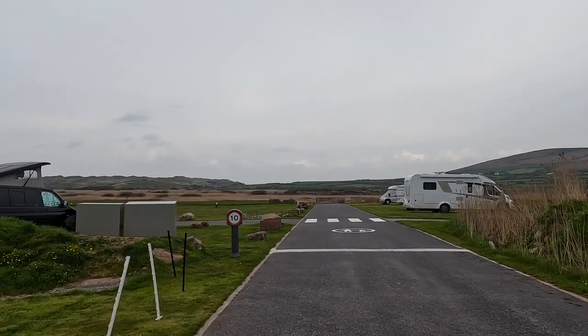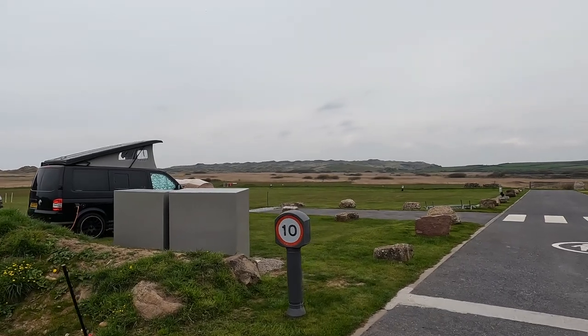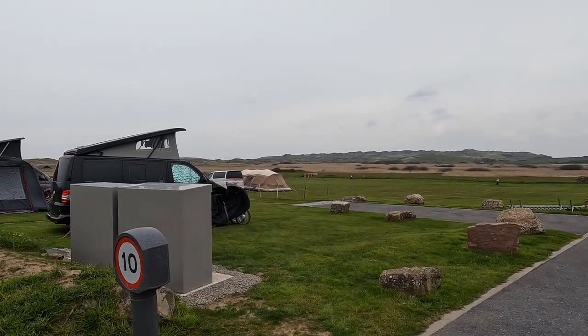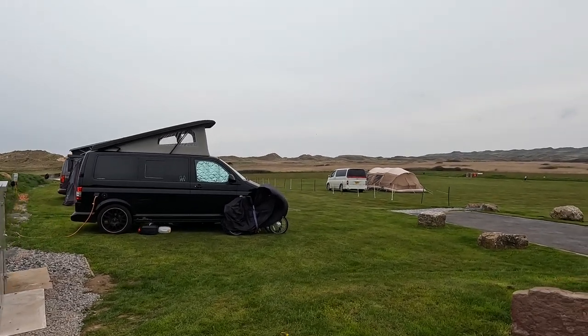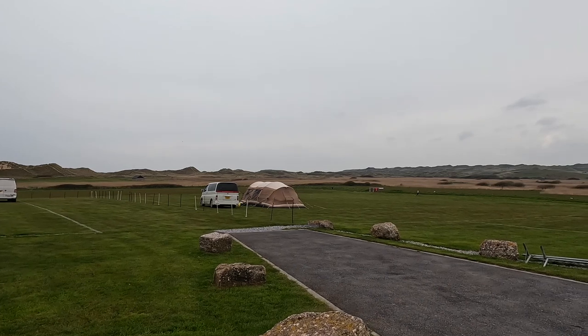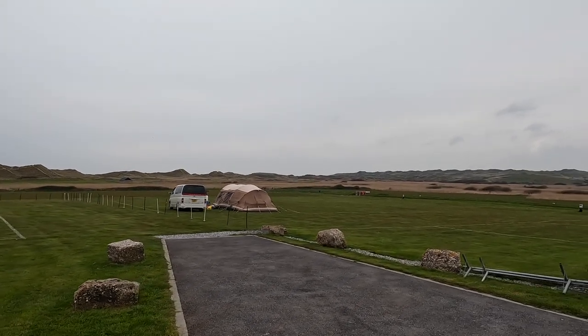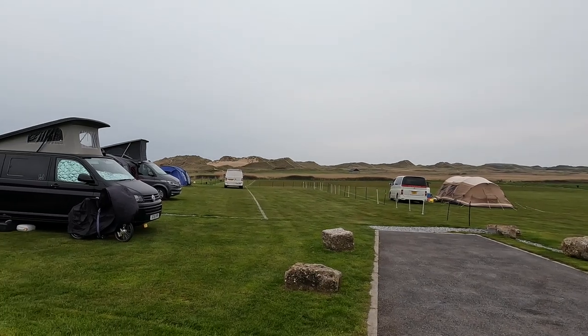And this is where they've managed to put a few more people on. In fact, I think what we're on is actually not a proper pitch, but they managed to squeeze us on because we wanted electric and they didn't have any left, but they created this area for us. And then you'll see it opens up into this next field. A bit selective in how they've used it, they've managed to squeeze as many on as possible.